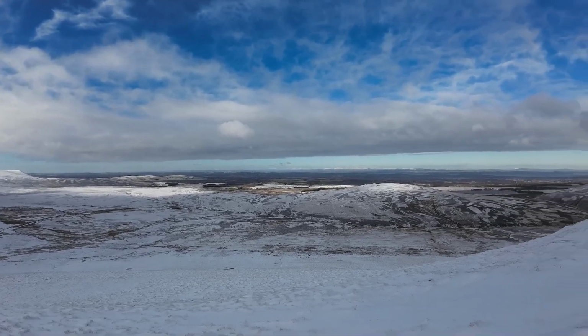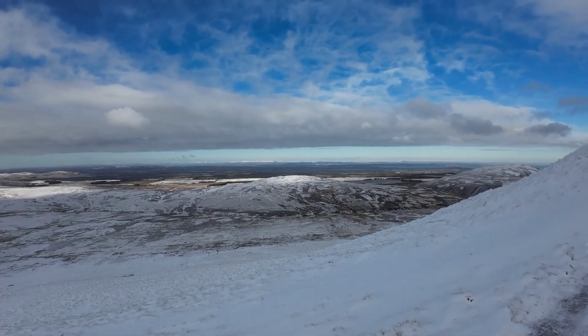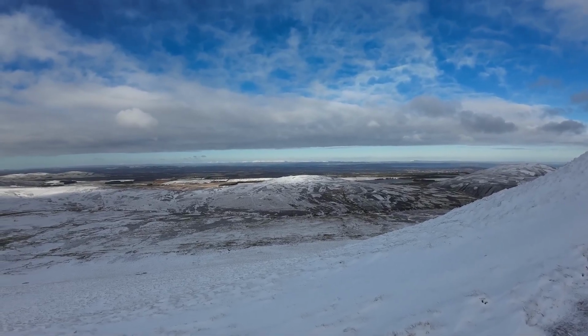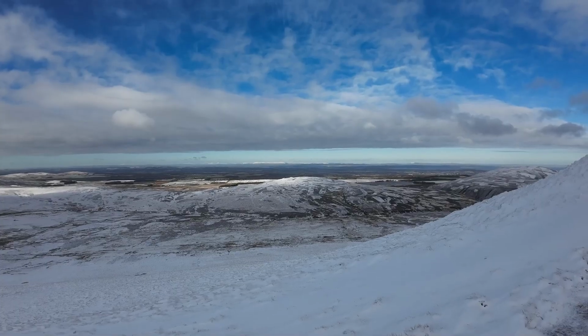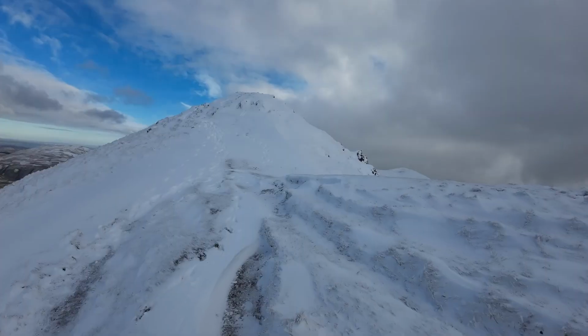Oh, that's the Ochils over there. Can't quite see the Lawyers Range. I can just see the tip of Ben Lawyers. You won't be able to see it on the footage here, I don't think. But I can just see the tip of Ben Lawyers over the top of the Ochils there. Anyway, summit awaits me.